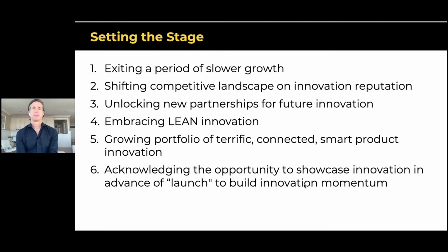The consumer was becoming much more connected. Digital devices with Internet of Things constructs were coming up around us, and we felt the need to make sure that we were opening up our innovation processes to external partners who could really help us solve these growing and enhancing consumer challenges. We were embracing lean innovation, and for those of you who might be closer to the company in recent years, we branded that program GrowthWorks.